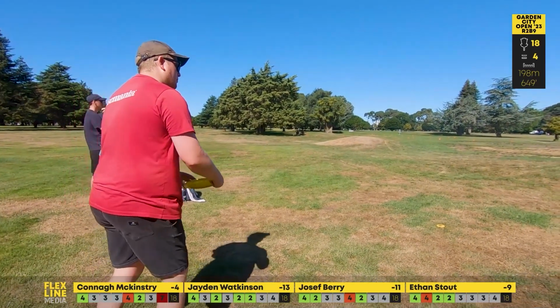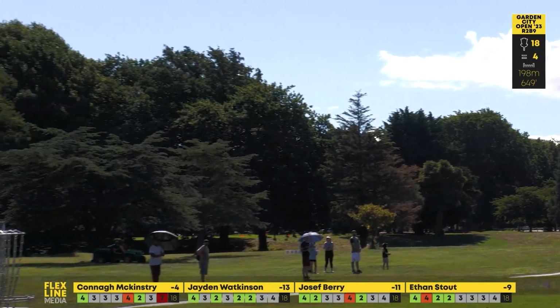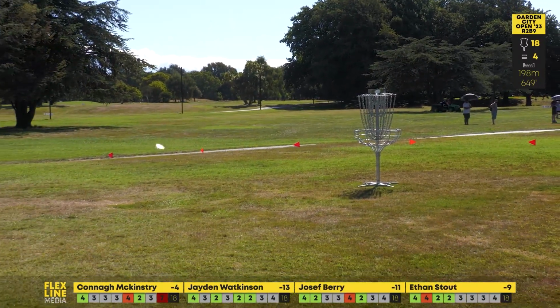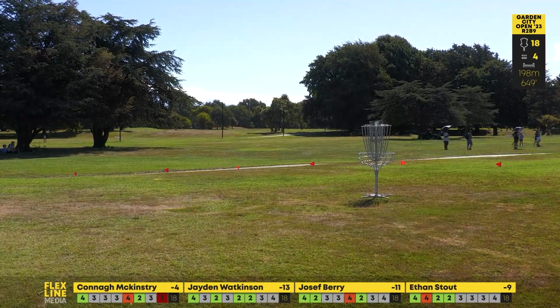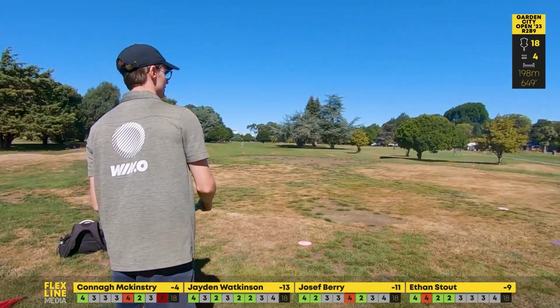Alright, looks like a wide rim disc, so he's probably going for the green from here. Yep. This is looking pretty good so far. Can it get back and bounce? Fight. Skip. Oh shot. Yeah, what a shot. Yeah, he'll be stoked with that after the big number, so hopefully he can bounce back with a birdie.